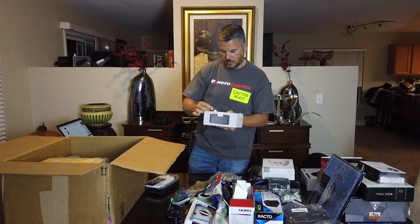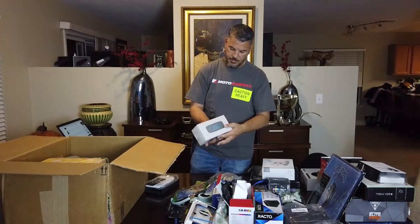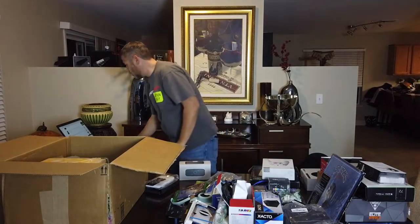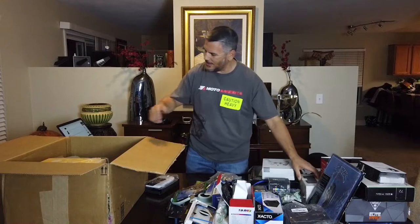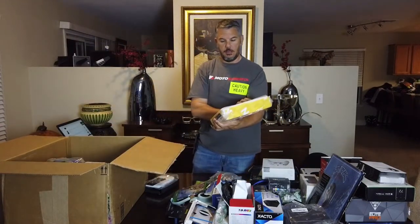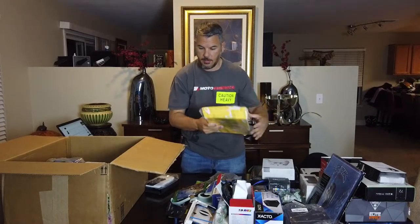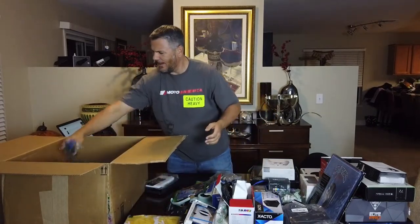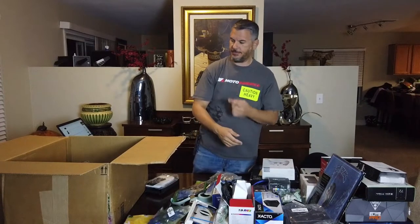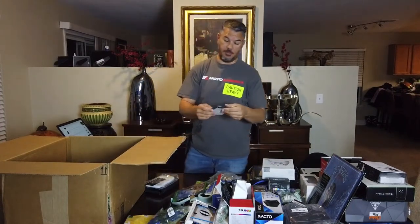It's like a Voss or something like that. DOS Bluetooth. It seems like it's a cheapie. Ooh. Oh. Yes. Printer paper. How is that an electronic? Like pens. How is that an electronic Voss? I feel like I'm getting gypped on this one.